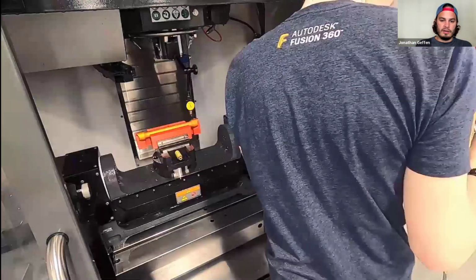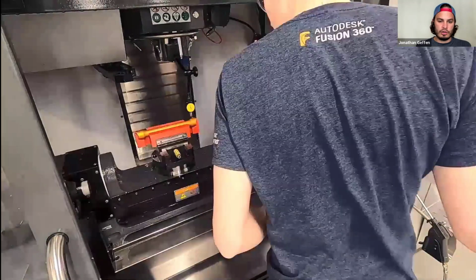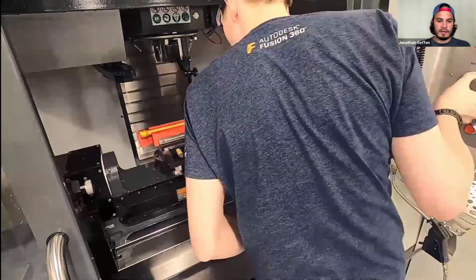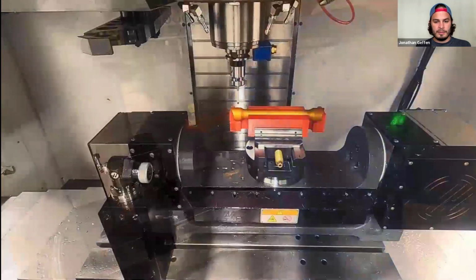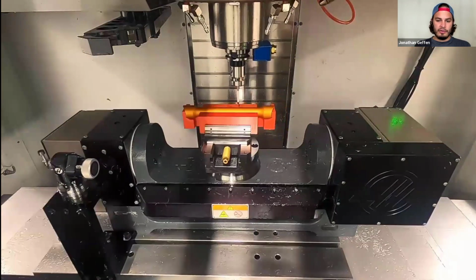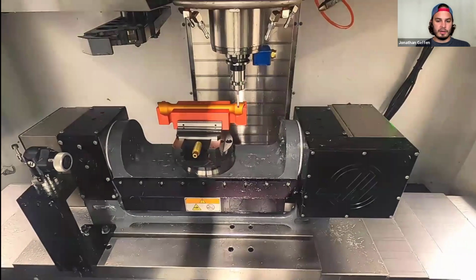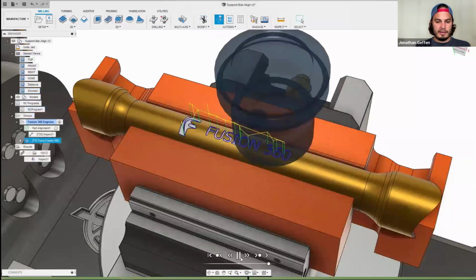So let's look at this example of my colleague Richard in Birmingham, who is clocking in a part. And this part is very, very hard to clock in because it has no real flat surfaces. So a lot of time is spent just manually checking. Now, if we use the in-cycle probe, we can directly check the location and the position of our part and get that information directly back into Fusion.